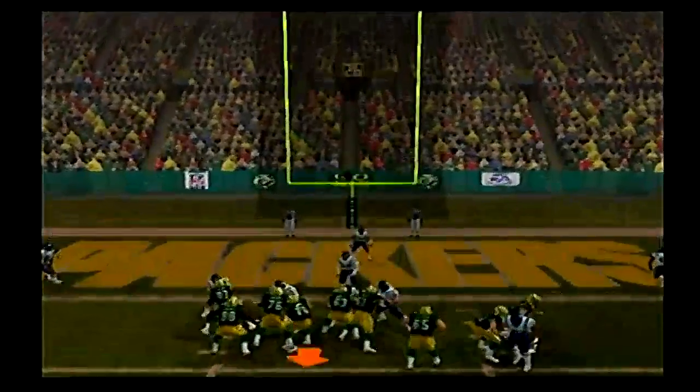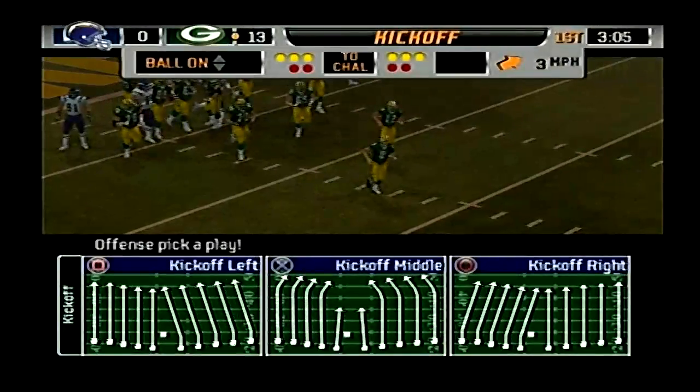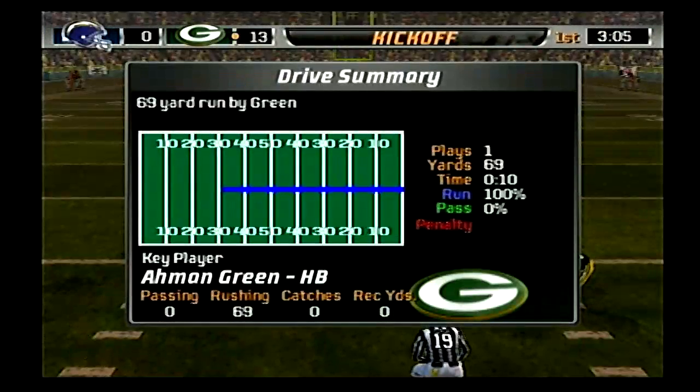Hut! The kick is up. The extra point attempt is good. They're able to extend their lead to 13 points with that touchdown.